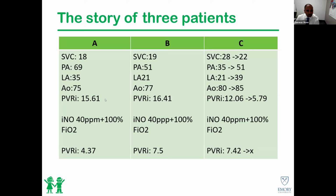So the first patient had a PVR of 15.6, and with vasoreactivity testing, which for us includes 40 parts per million of inhaled nitric oxide and 100% FiO2, the PVR came down to 4.37. Patient B had an initial PVRI of 16.4, and with vasoreactivity testing, this decreased to 7.5. And the third patient was managed for 4 weeks on milrinone, and then a repeat cath was obtained, at which time the PVR was 5.79. On the initial cardiac cath, the PVRI was 7.4 with initial vasoreactivity testing.